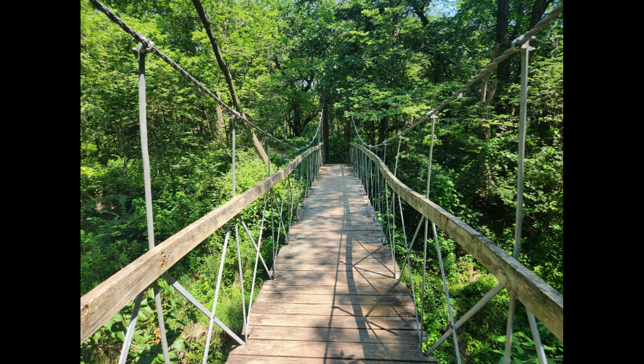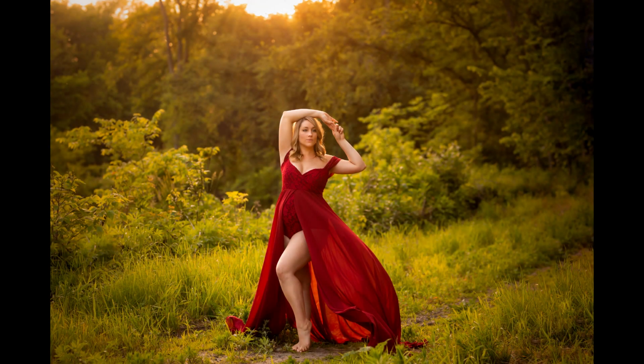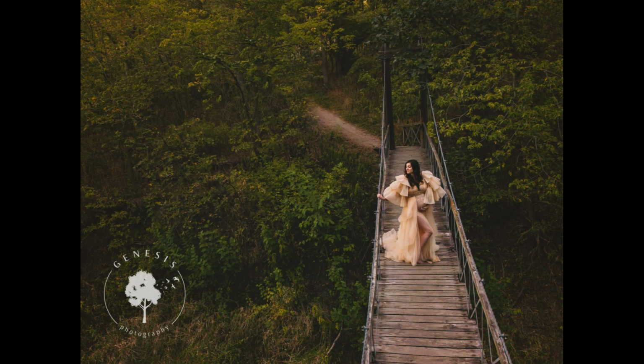I would hasten to say that it's not a bridge for little kids because it is not very well guarded on the sides, and it's quite the fall if they decide to go off the edge. So I wouldn't take little kids there, but older kids or maternity or older families, or if you're just going to kind of hold your kid and walk out on the bridge or just stand on the edge of the bridge, any of that would work. The bridge is just a very cool prop and very unique from what I've seen in the Lincoln area.